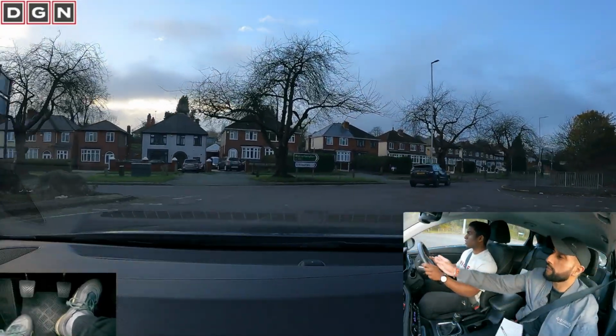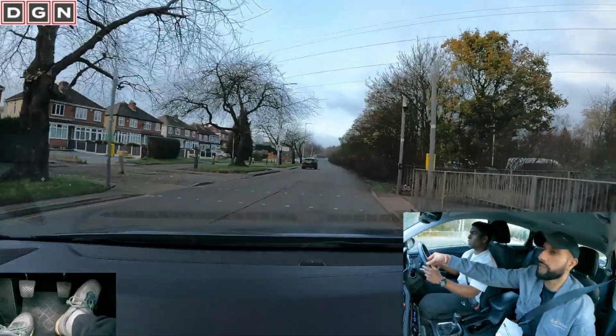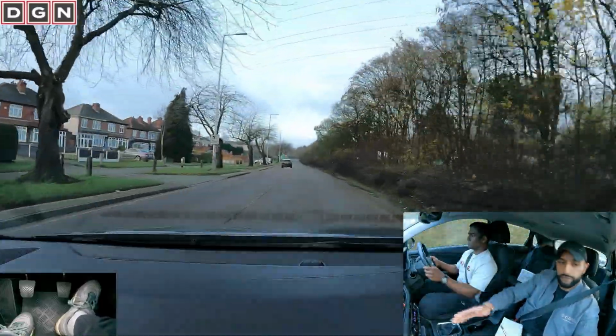Okay, keep to the right, keep to the right. That's it, stay to the right here now. Stay in this lane, yeah?